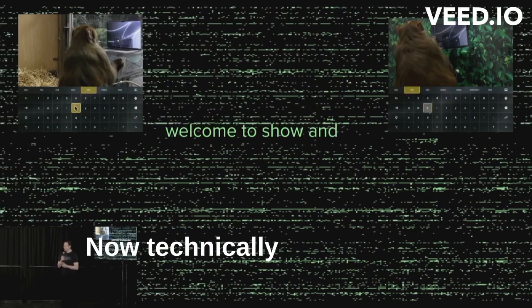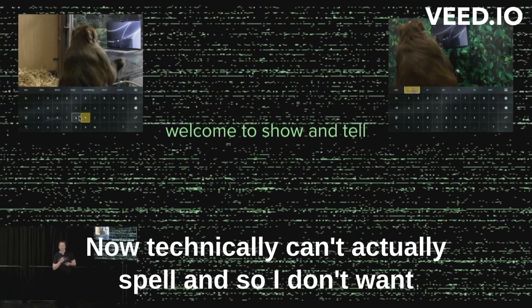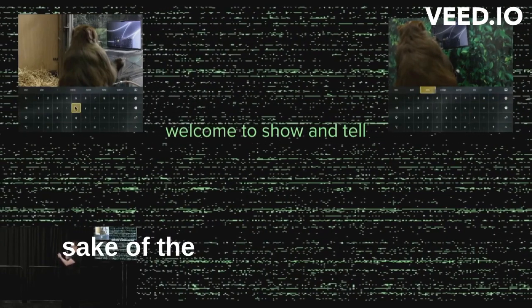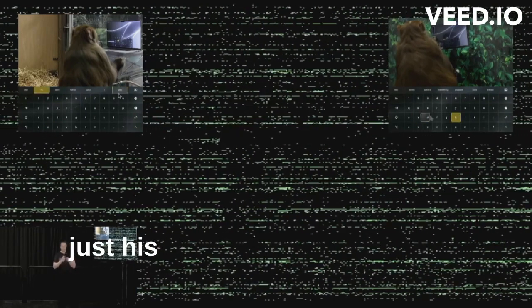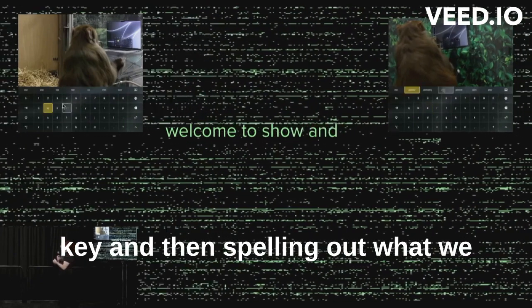Now technically, we can't actually spell, and so I don't want to oversell this thing. But what's really cool here is Sake the monkey is moving the mouse cursor using just his mind, moving the cursor around to the highlighted key, and then spelling out what we want to spell.